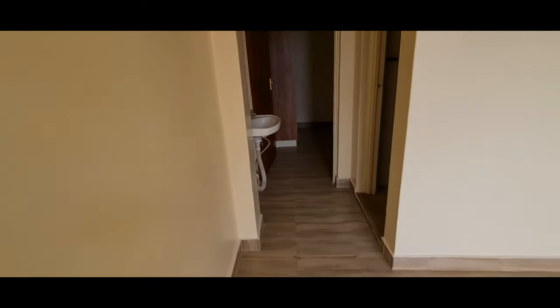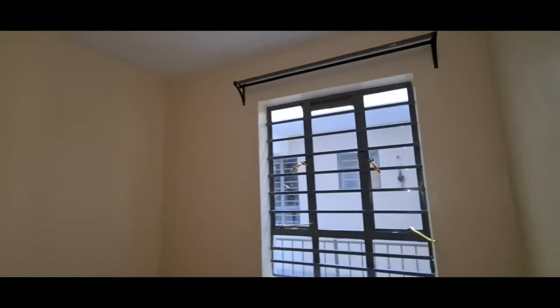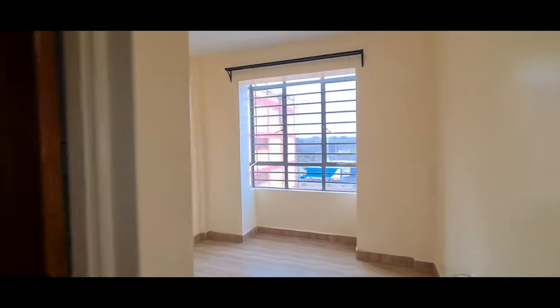And then you have the washroom and the bed. I did not put lights here, so that is the natural light, so you can actually compare with the other one and tell me how you see it. All the 1 bedrooms are the same, they all look like that. So that is what you get when you pay 14,000. 14 G's.